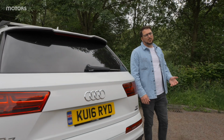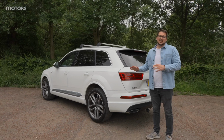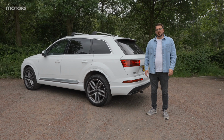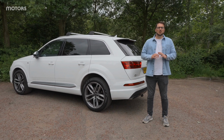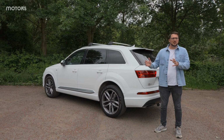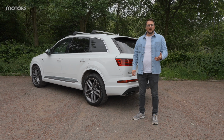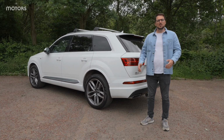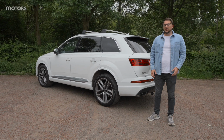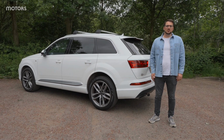Now, the Audi Q7 is proof that you can have practicality and luxury all in one vehicle. This thing is huge. It's a big car, and that means plenty of interior space for all occupants. It's also incredibly comfortable and refined, and the build quality inside is second to none. Sure, it's not going to be as capable off-road as a Land Rover Discovery that also offers 7 seats, and it's not going to be as dynamic to drive as a BMW X5. But what it is going to be is a nice middle ground between the two. It's not as cumbersome as a Discovery. It's more spacious and practical than an X5, and it's all wrapped up in a really refined package. It's one of my favourite 7-seaters on the used market.